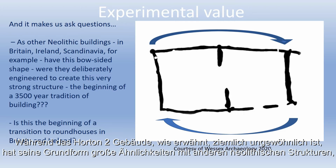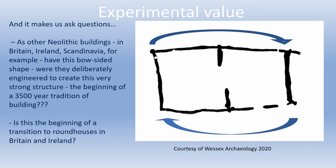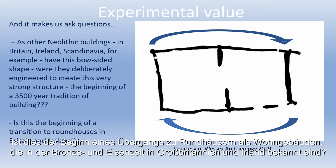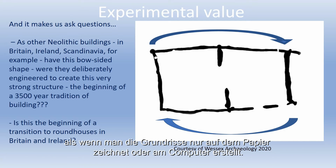While our Horton 2 building is quite unusual, as we've discussed, its ground plan does have similarities with other Neolithic structures, from Britain, from Ireland and Scandinavia, for example. This leads us to ask some important questions. For example, is the shape of the ground plan and the distinctive roof evidence of a particular engineering choice adopted by some Neolithic cultures? Is this the beginning of a transition to roundhouses, which come to dominate domestic building in the Bronze and Iron Ages in Irish and British archaeology? These are of course highly speculative suggestions, but they are almost forced upon us because of the distinctive shape of the building, a fact which is made so apparent by building it, perhaps more so than sketching on paper or rendering on computer.